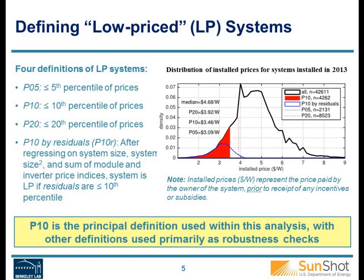What we do for most of this, though, is focus on the P10. It seems to have a nice compromise of having enough systems so that we can say something interesting and significant, and yet they're still pretty exceptional, being only the lowest 10%. So there's something meaningful about the results that way as well. We do keep the other ones, and we do all the analyses on all of these definitions: 5, 10, 20, and the residuals ones. But we really focus on P10 as the main results, and the others we consider robustness checks to make sure that we're not getting results just because of the arbitrary 10th percentile. Okay, so those are the definitions there.